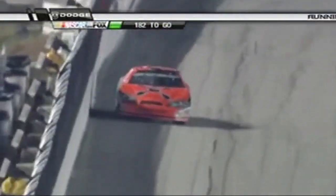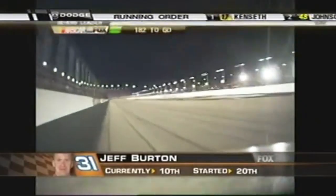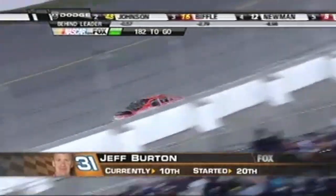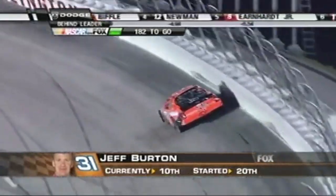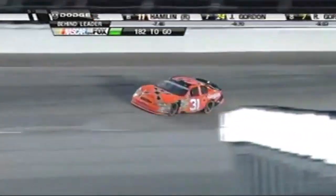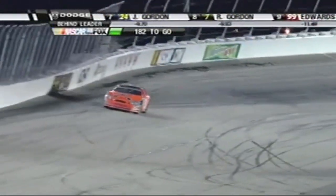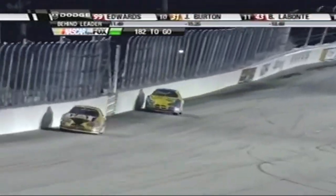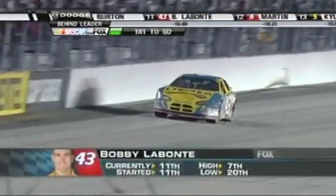Jeff Burton up in the top 10. He is twice a winner here. He won both 1997 races at this track. He's 11th in points right now, only 11 points out of 10th coming into this race. And he would move into 10th the way they're running right now, because Casey Mears is toward the tail end of the lead lap.